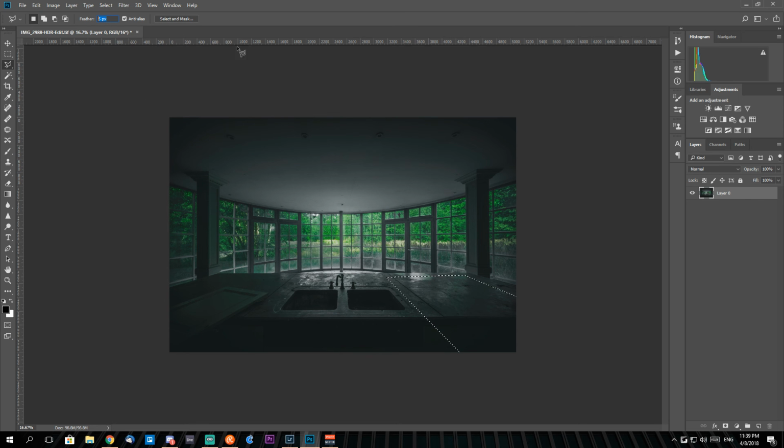So I've set that to 5 pixels. What that means is that the edge of this selection is not going to be a hard edge. It's just going to be an edge of 5 pixels. So it has a little bit of a transition in between what I'm going to cut out and where I'm going to place it on top of. So that helps to blend it in a little bit with the background.